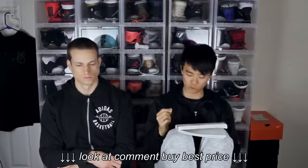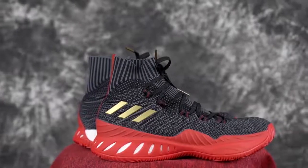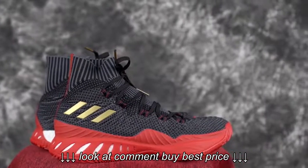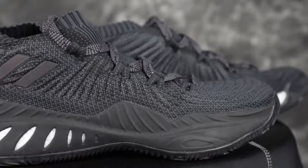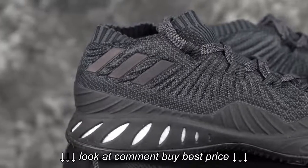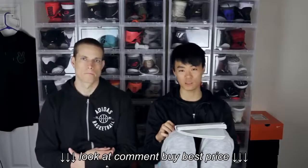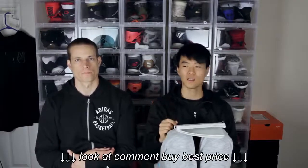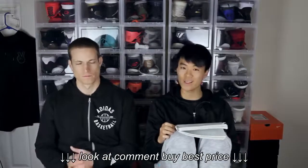Moving on to number 5 is the Crazy Explosive. Personally, I like the high, the one with the ankle material on it, but the low is basically the same thing. Very good performer. The traction is not the best in dusty conditions, but on a clean court it's very good. Also not the most durable outsole either. But performance-wise, it's very good. The upper is very soft once you break it in. It's just a little puffy. And the cushion, with the cage boost, is really nice.